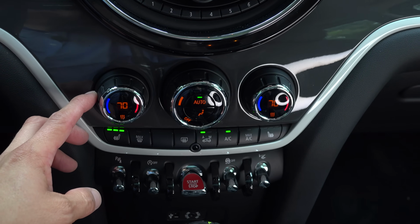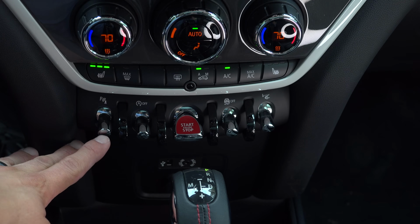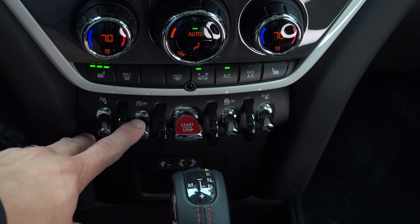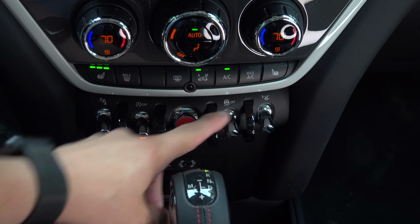Below the infotainment system, we find the controls for the dual-zone automatic climate control system. We find temperature knobs on each side, and then of course controls to adjust the seat heating below that. Continuing down, we have a few toggles for the parking sensors. There's a little light right there in the end of this toggle so you can see that it's on or off. We have a button to enable and disable the start-stop system, traction control, and then of course a button to enable and disable the heads-up display.